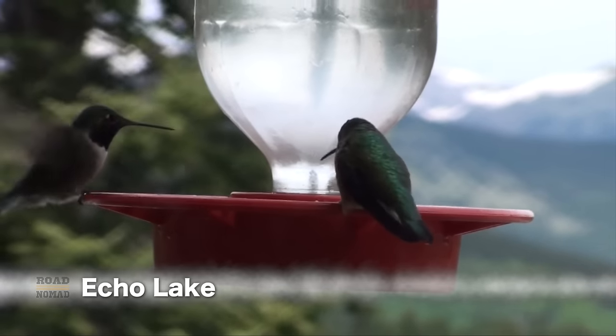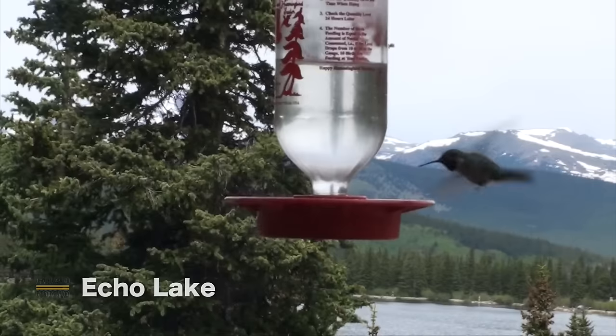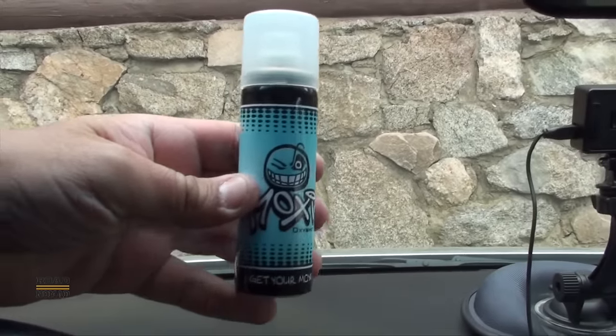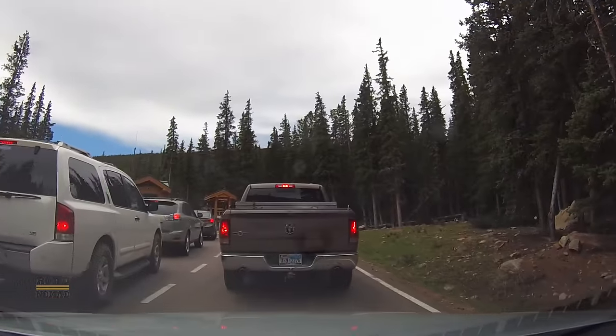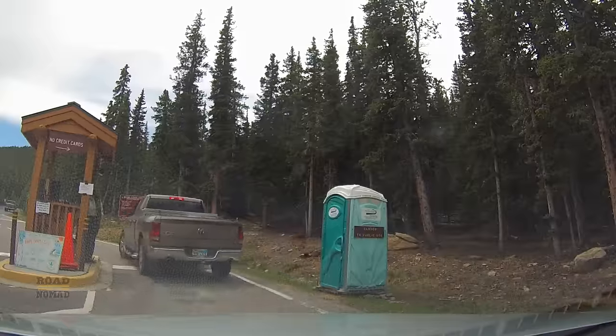We are having breakfast right here at the lodge, right next to this bird feeder with this view of the mountains. Since I suffered from altitude sickness a couple of days ago at the Loveland Pass, I get this oxygen canister, just in case. There is a $10 fee to use this road to go up to Mount Evans, and the sign says 24 degrees Fahrenheit at the summit.